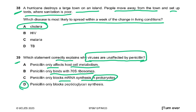Why? Because penicillin only blocks the peptidoglycan synthesis. And in viruses, there is no peptidoglycan which needs to be synthesized. It has a protein coat and there's no cytoplasm. And then it has an RNA or a DNA strand.